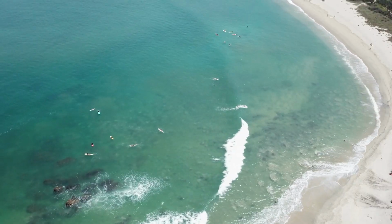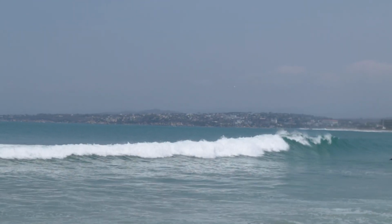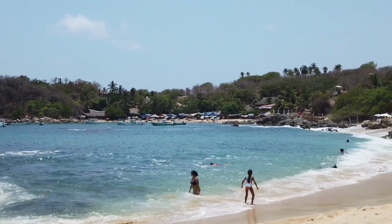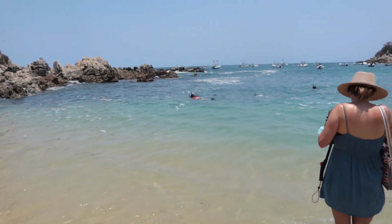One thing we did not expect about the Oaxacan coast is that the waves have a crazy strong undertow. So a lot of the beaches here are not safe for swimming. They're not even safe for beginner surfers. There are a couple of beaches that are more calm. They're in little coves and they're better for swimming, which we're gonna list in an ultimate Puerto Escondido beach guide that we'll link in this video.